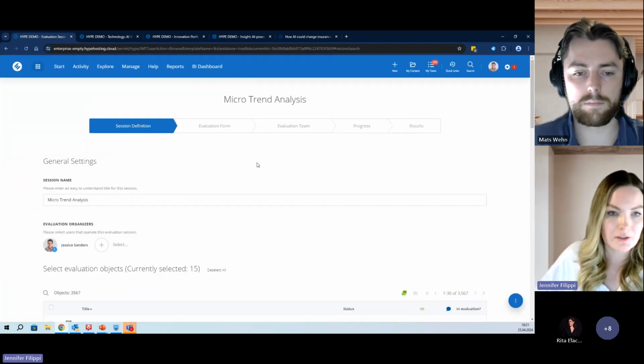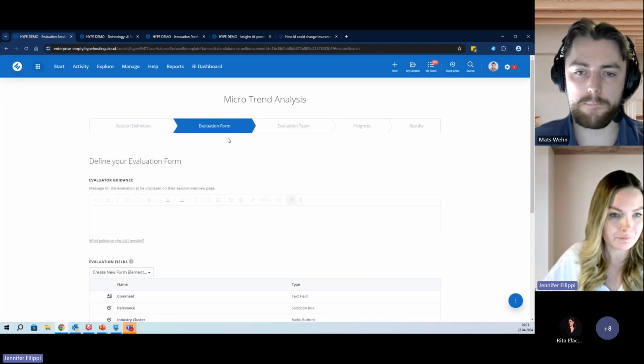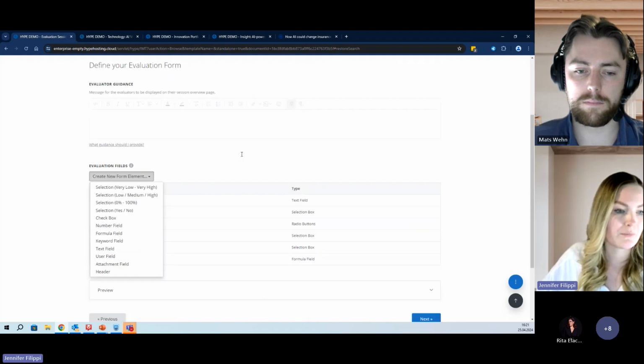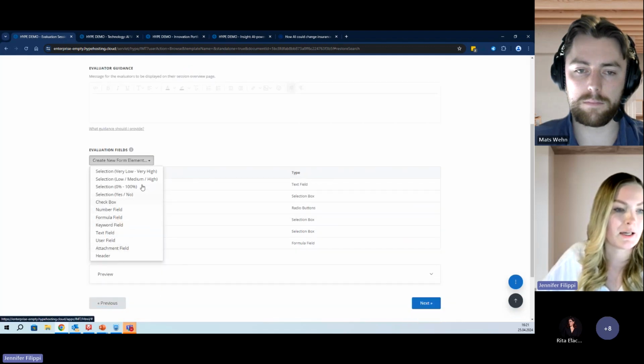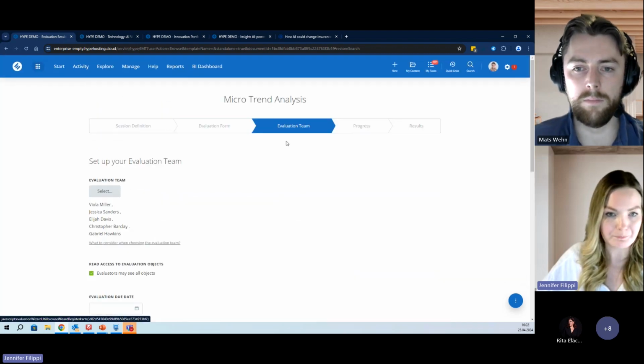So these evaluation sessions in Hype in general are quite a powerful tool that enable you to basically create any evaluation that you want. So after selecting your objects, you can create an evaluation form. And as you can see here, you can basically create any kind of field that you want. So also if you have already an established process, for example, in your company, you can recreate your evaluation forms here and transfer the process to the Hype system.